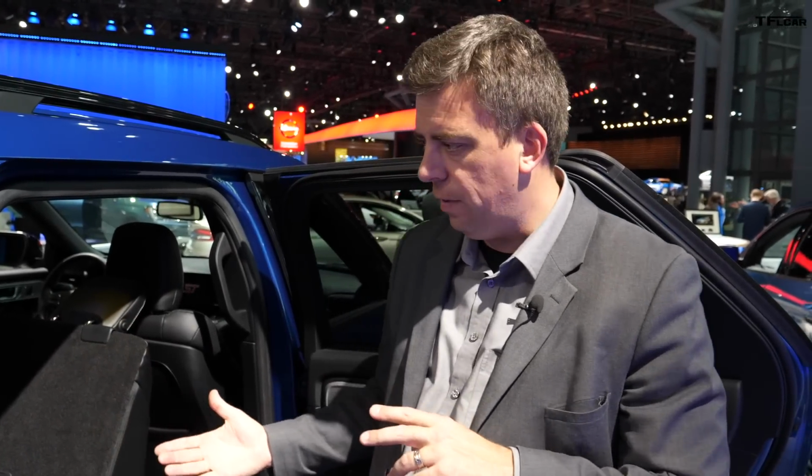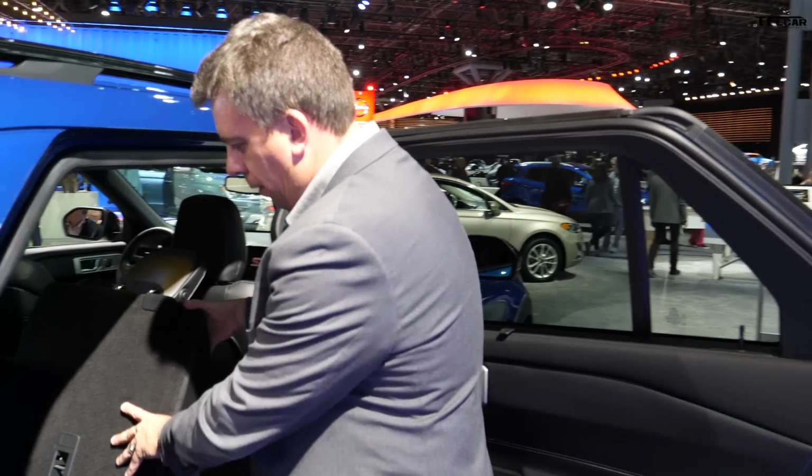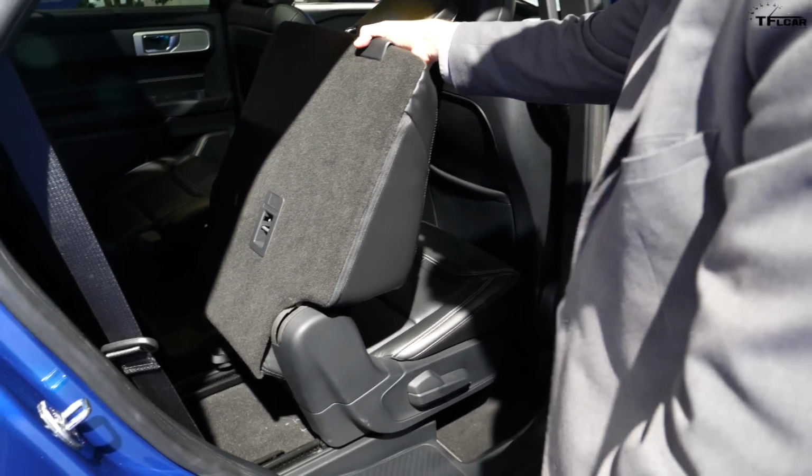The Explorer is available in either 7 or 8 person configuration, which you see here on this Explorer XT with the captain chairs in the middle. This is actually a 6 person config, 2 in the back, 2 in the middle, and 2 up front. And I finally got the seat to let me in here, so let's see how this works in the 3rd row.